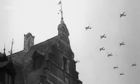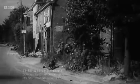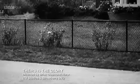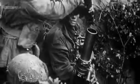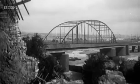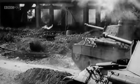On September the 17th, 10,000 British soldiers from the 1st Airborne took off. Their mission? To take and hold a road bridge over the Rhine at Arnhem. The Paras would later reenact the events of that day in the film Theirs is the Glory, a mixture of drama and documentary. It shows how the Paras captured the north end of the bridge. They then found themselves surrounded by 2 heavily armoured German panzer divisions.